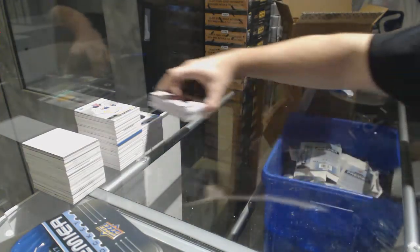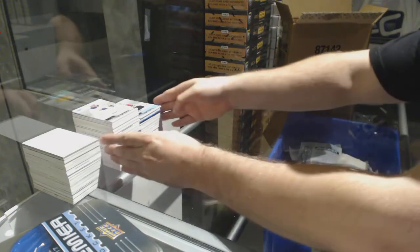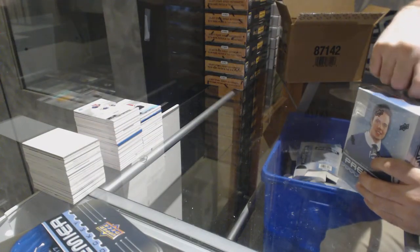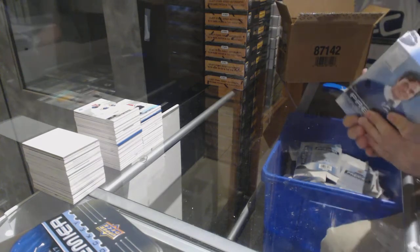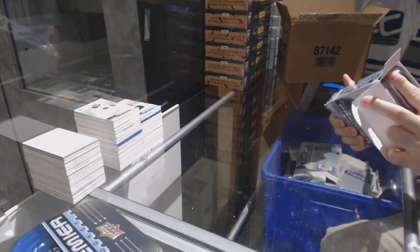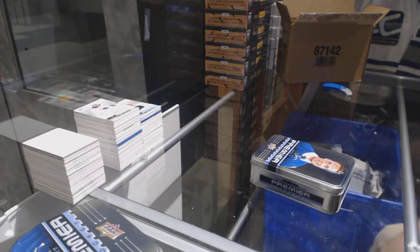All right, one final box to go. What have we got in this one? We got the Mega Patch. We got the Kane. We got the Taves. We got the booklet. So I don't think we have much left. Yeah. How many of those Beauvilliers and Spooners are out there?